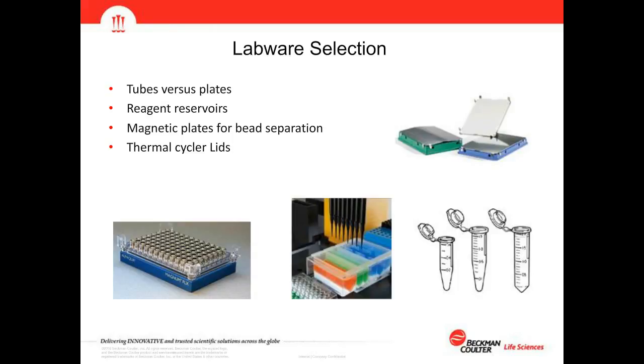We have options for reagent reservoirs. Whether it's a full plate reservoir, we have modular reservoirs as shown in the center picture below, which can hold different volumes of reagents based on the amount needed for each application. The right modular reservoir is matched to the volume to reduce dead volume. There are necessary magnetic plates for bead separation, with the example picture on the bottom left there. And then thermocycler lids might be another labware option that's needed with integrated thermocycling on your deck.